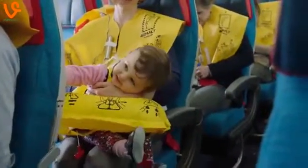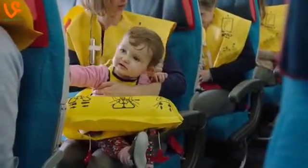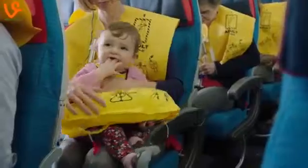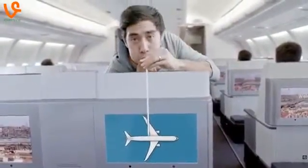The crew will provide life vests for infants. Please only remove and put the life vest on if instructed to. Inflate it immediately. Exit doors are fitted with slides, which will be operated by the crew in case of an emergency.